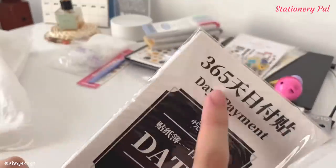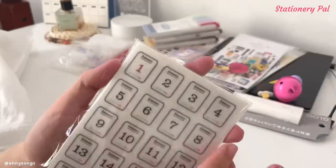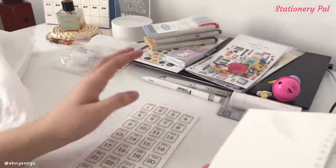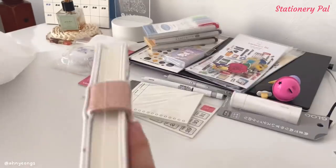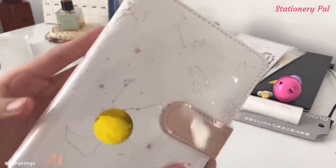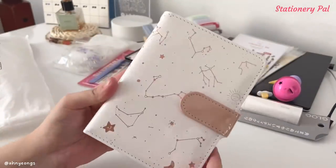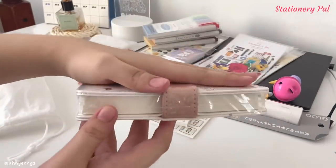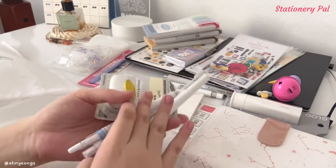This is a 365-day sticker. It has all the dates, which is useful for planning. And then another memo pad. Next, I have this. Oh, this is like a mini planner. Mini notebook, rather. So cute. So tiny. Then I can see more pen products.